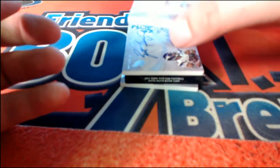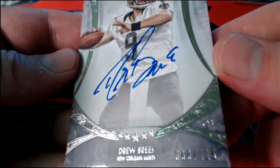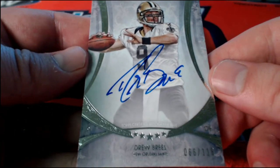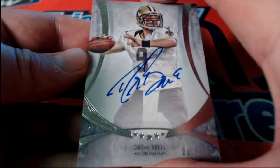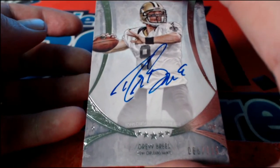Oh, we got a Breeze auto. My goodness, 66 of 116 right here. Drew Brees, wow. Beautiful auto on that. New Orleans Saints, that's going to go to Marvin J. Good pickup, Marvin J, and great pick for the Saints.